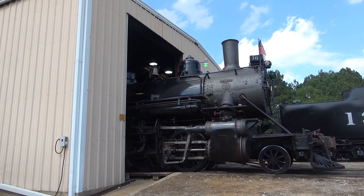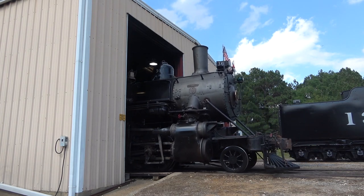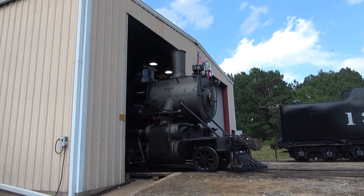Again, huge thanks to the crews for allowing us to take a look at the shops and some of the behind the scenes. TSR is in good hands, and it's really good to see.